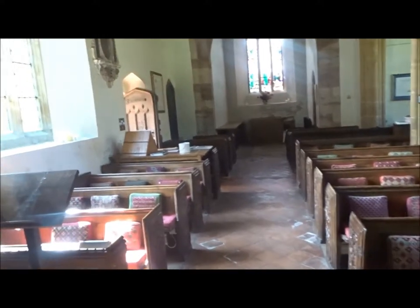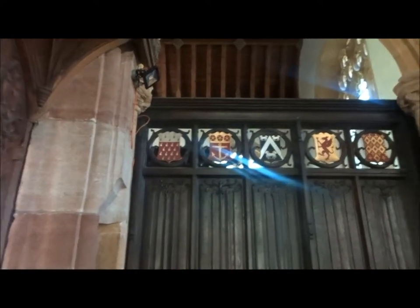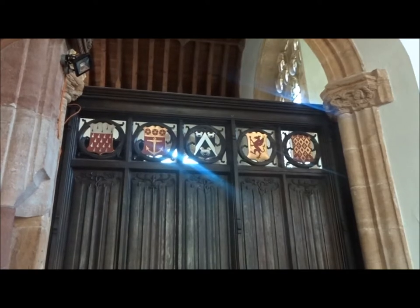That's what you quite often have by there. And then you've got these screens that they kept up. Some churches have taken these screens down. It's supposed to separate the public from the, you know, nobles and that sort of thing. And we've got a few. I'll take some pictures of these shields in a minute.